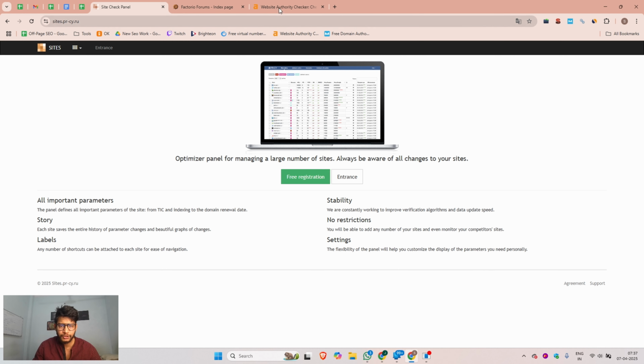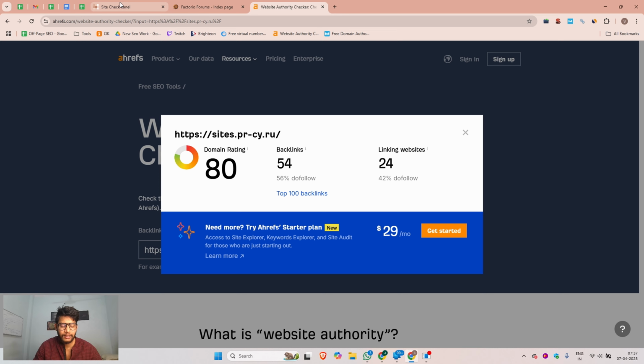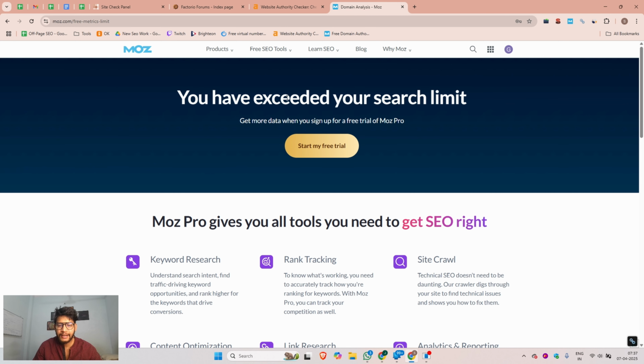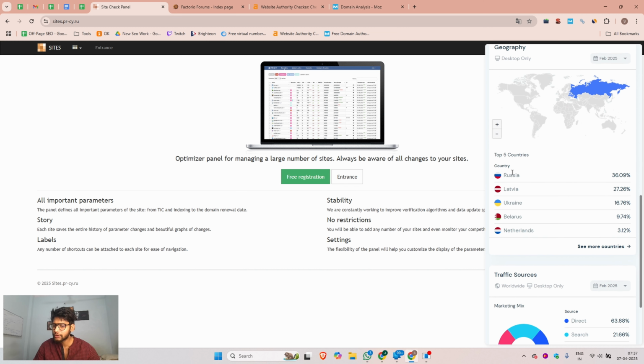So before we start we can do some research. According to Ahrefs, this website's domain rating is 80, and I tried to search this website's authority on Moz, but they don't have enough data. Okay, sorry, they have enough data, but I exceeded my search limit. You can see it says exceeded your search limit, so that's why. So now we can start. Before that we can check this website's traffic. It has around 17.6K monthly traffic, and most of the traffic is from Russia, Latvia, Ukraine, Belarus, and Netherlands. So now we can start.